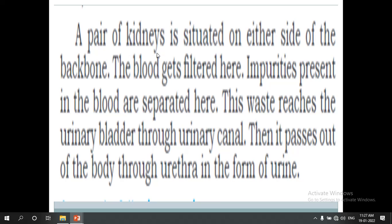So how many kidneys are there? 2 kidneys are there. A pair of kidneys means 2 kidneys. Okay, so a pair of kidneys is situated on either side of the backbone. Here, what is the function of the kidney? The blood gets filtered here. So our kidney will filter the blood.